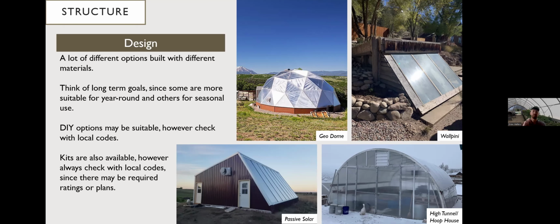And then Tammy did a great job of showing some of the different kits that are available, and these are kind of out of the box. Generally, those kits will have some general specifications with them too, which might meet any local code requirements. So these are a few different structure types.